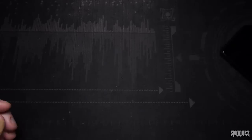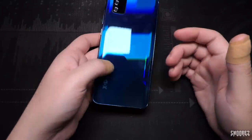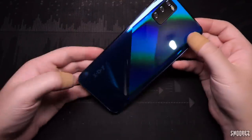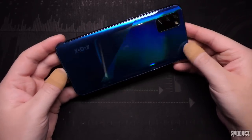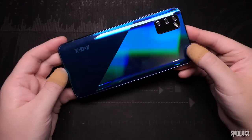We don't need this anymore. Well, that's too far. We have the XGODY device itself. Look at the back cover though. I've got to say that looks pretty intriguing. It's ripping off an Oppo or a Realme, maybe. Oppo or Realme, same thing.